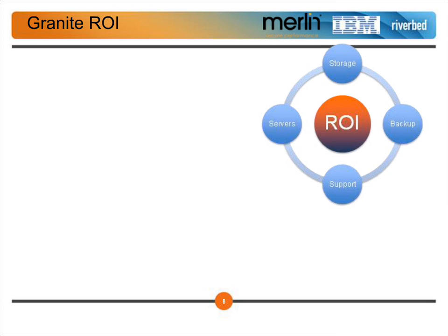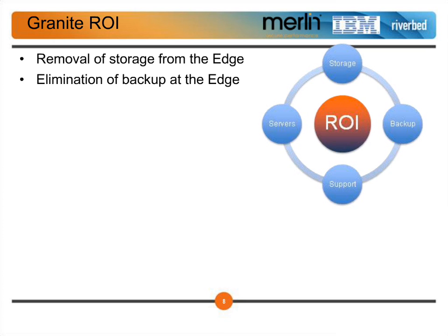So we do that by removing and consolidating all of the persistent storage that's out there and bringing it back to the data center. And since there is no more persistent disk at the data center, there's no reason to protect it at the branch. All of the data protection, the backups and recovery is all done at the data center as well.